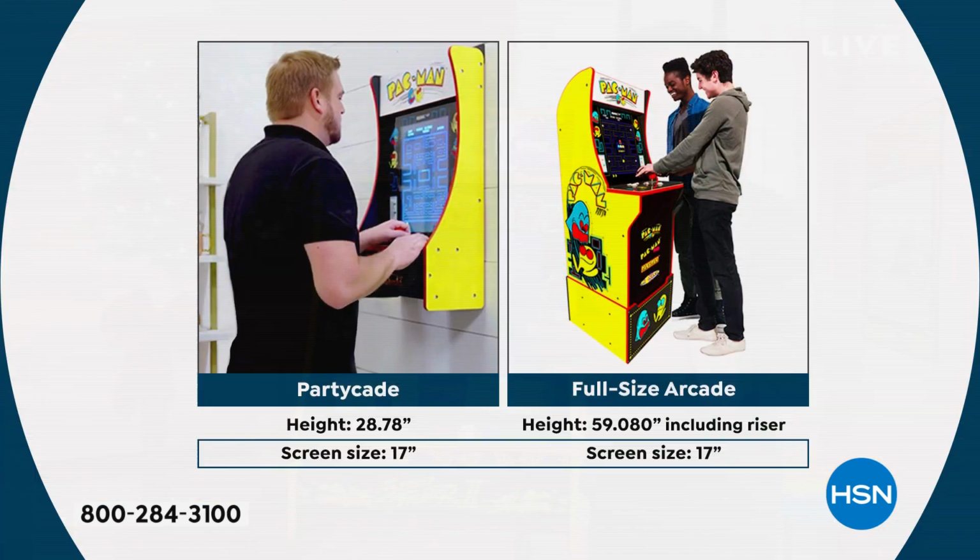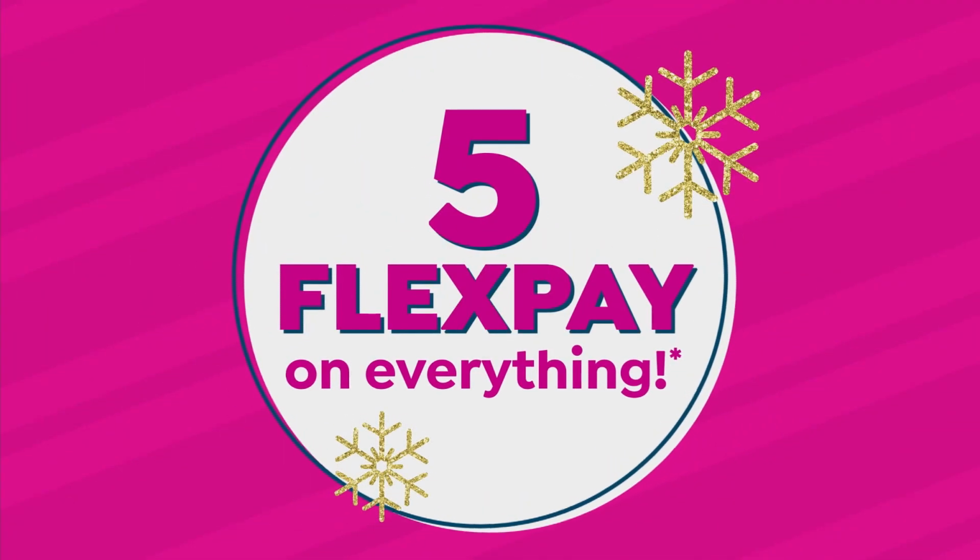So you get Street Fighter 2, you get Street Fighter 2 Turbo, and actually this is a great comparison. That's the full-size freestanding unit right there, the one that won Tech Toy of 2019, that takes 45 minutes to assemble and really takes up a lot of space. You know, it's still great, but look at how the Partycade, you can put it on the wall. You also have the exact same size screen, so you're not lacking in terms of what you're getting.